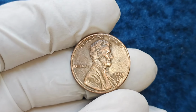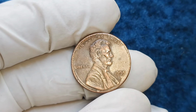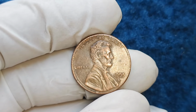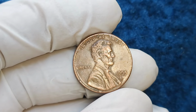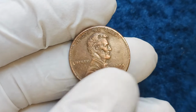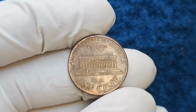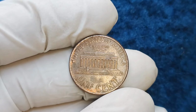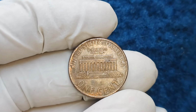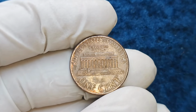Let me tell you a quick story. A few years ago, I went through a phase where I was obsessed with coin hunting. I was scouring rolls of pennies like a mad scientist in search of my next big find. I came across a 1995 D penny that looked a little suspicious. It had a weird look to it, kind of like Lincoln had been in a weird dream sequence or something. So, I tossed it into a pile of maybe coins.